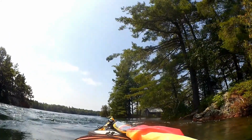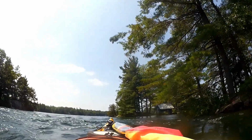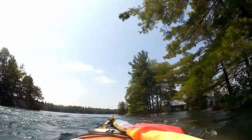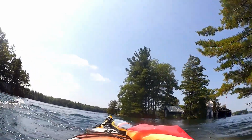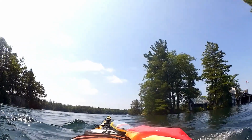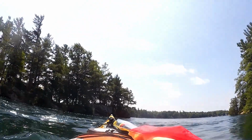Okay, and so I follow, this is still the counter current, so I'm still traveling upriver, and then I come out between these two islands here, and I'm hit by another side current, which you can see kind of twist my boat sideways for a minute until I'm able to get straightened back out again.